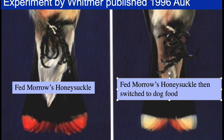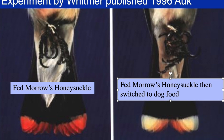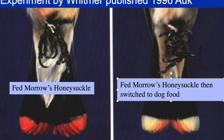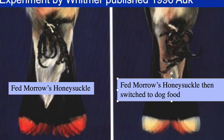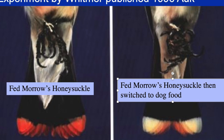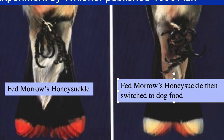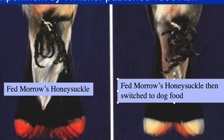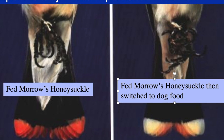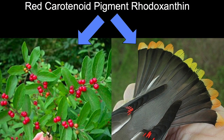Then, interestingly, what Whitmer was able to do was midway through the molt of the tail feathers, when about half the tail feathers had been pigmented, he withdrew the Moro's honeysuckle and provided dog food, I think, a nutritious food source that did not have red carotenoid pigments. It only had traces of yellow pigments. And what he saw was the birds mid-molt changed from orange feathers to yellow feathers. They still had carotenoids. They still had the pigments needed to produce yellow, but they weren't converting yellow to red. When you remove the red pigments from their diet, remove the Moro's honeysuckle, you remove the ability to make orange feathers.